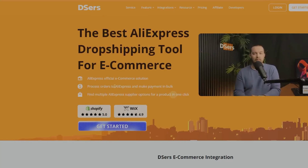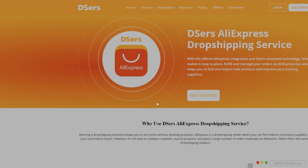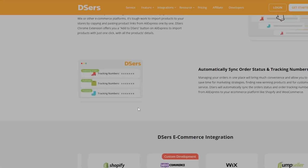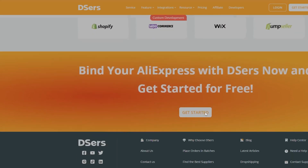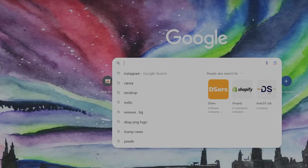DSers or AutoDS, which one's better for product importing in 2025? Let's break it down. DSers is built specifically for AliExpress. It offers quick one-click imports, bulk product editing, and smart variant mapping. It's fast, it's clean, and lets you connect directly with top AliExpress suppliers. Perfect if you're focused on low-cost, high-volume products.